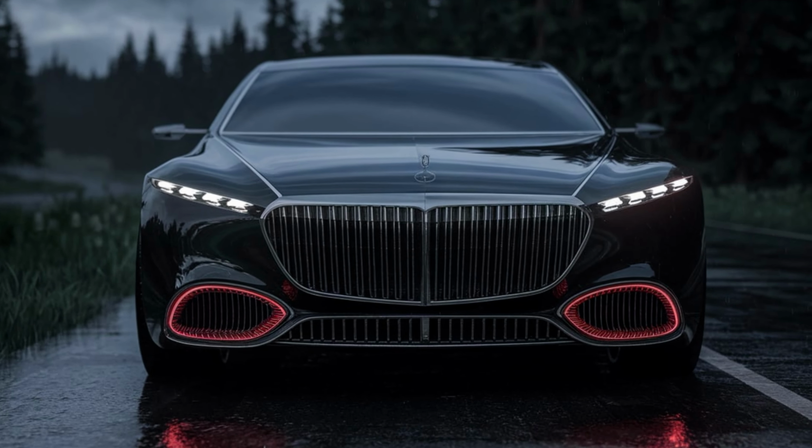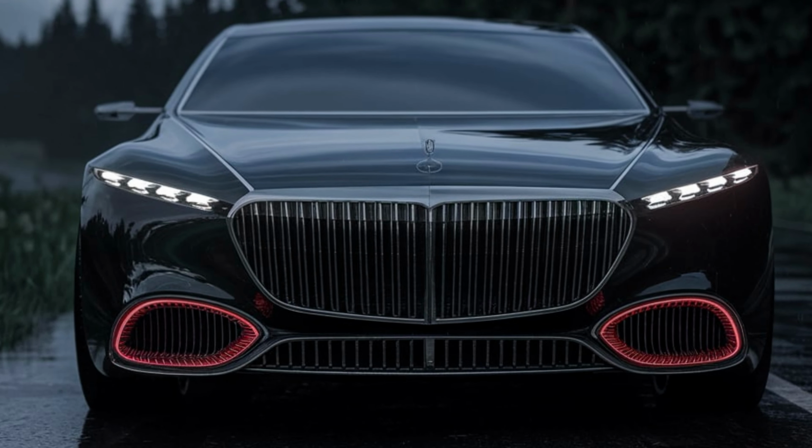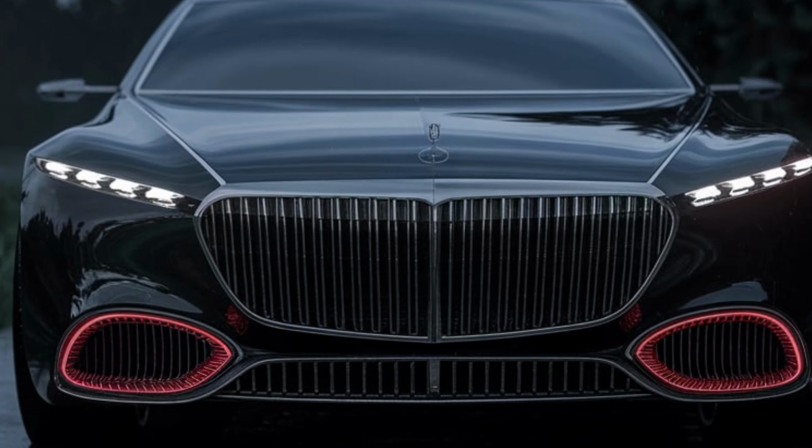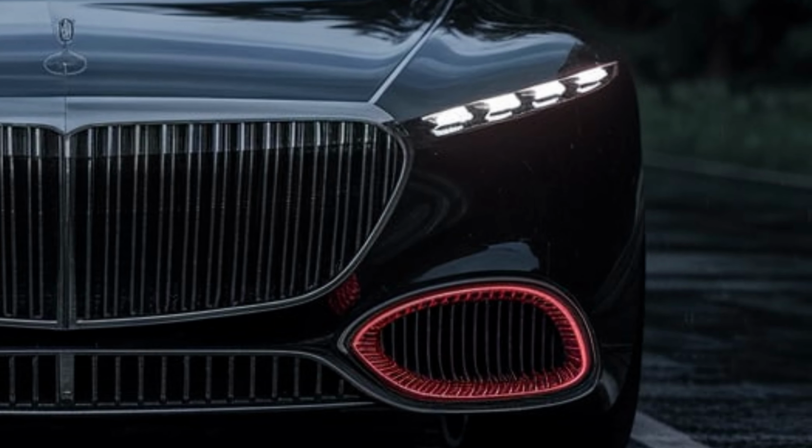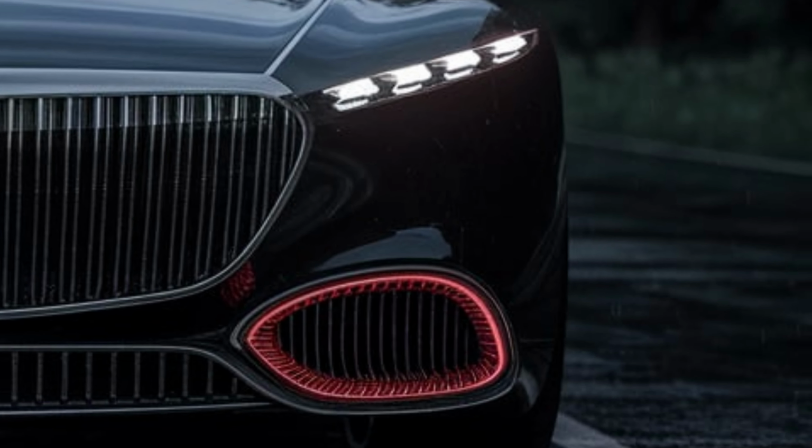What happens when luxury meets unrestrained power and iconic design? You get the 2026 Mercedes-Maybach Exelero, not just a car but a symbol of wealth, exclusivity, and sheer automotive dominance. This machine doesn't whisper elegance, it roars it. If you thought Maybach was about comfort and class alone, the Exelero takes that perception, straps it to a V12 engine, and launches it into another dimension.